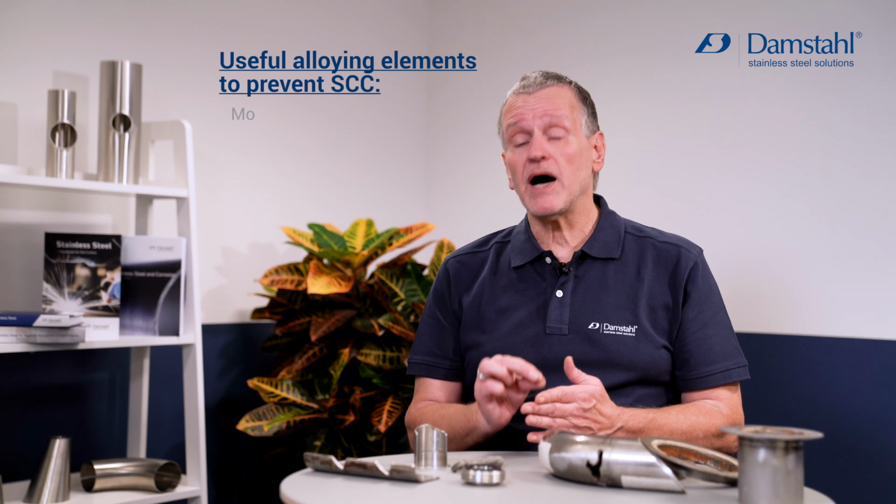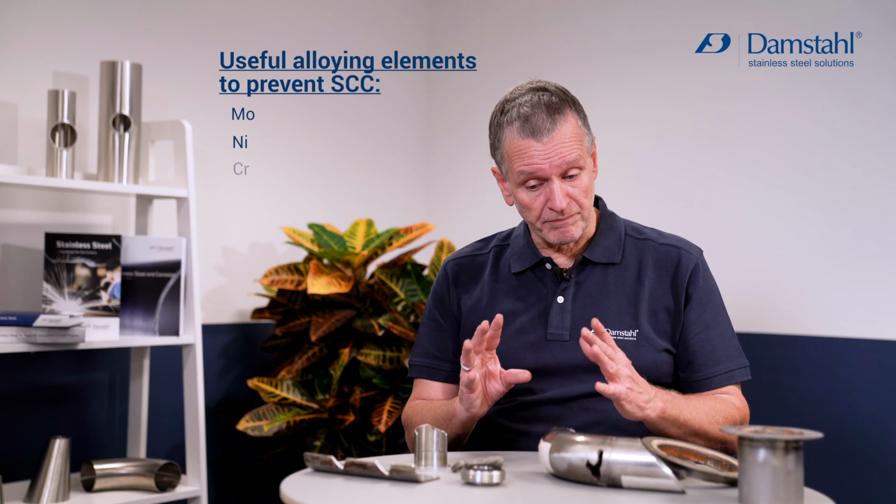It causes penetration in a time span of just a weekend, and it cannot be repaired. So if you get stress corrosion cracking, maybe you have to discard a tank which costs several million dollars. It's so much cheaper to pick the right steel in the beginning. And usually that means a lot of molybdenum, a lot of nickel, and a lot of chromium, all the good stuff. So basically we have 5 different types of corrosion which attack stainless steel.